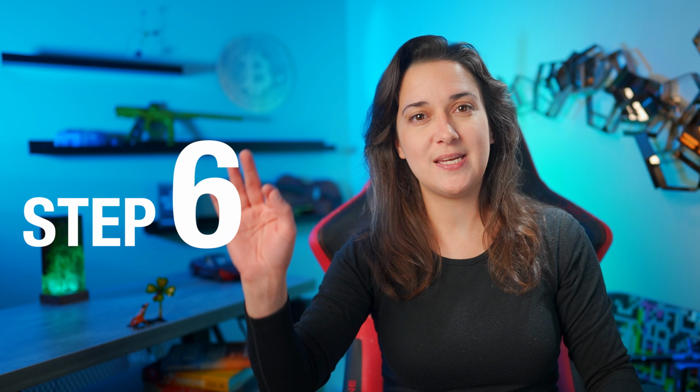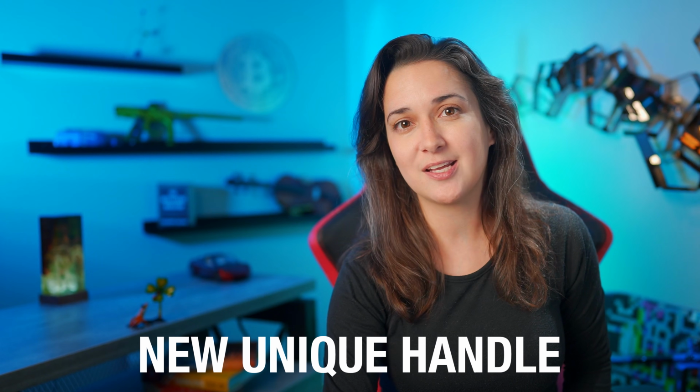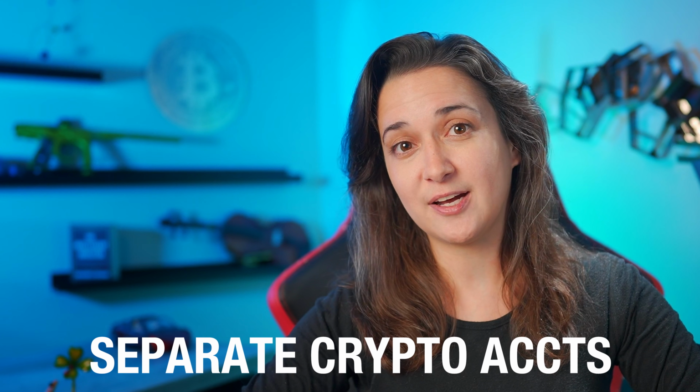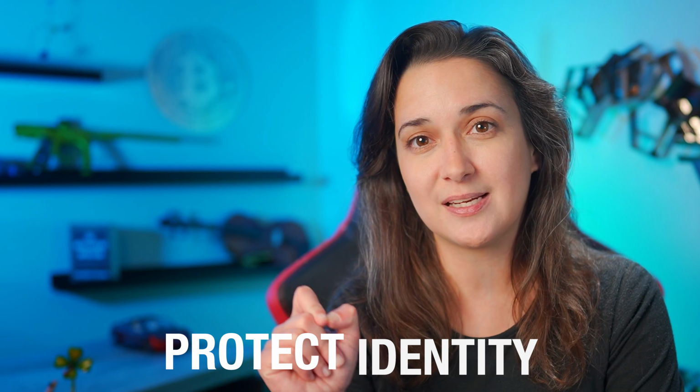Step 6. We need to get a new encrypted email account to use just for crypto exclusively, using a brand new, unique handle we've never used anywhere else before, online or offline in the past. This is to separate our crypto accounts from any other platforms on the internet, like banking, brokerage accounts, social media, and similar, in order to protect our identity.